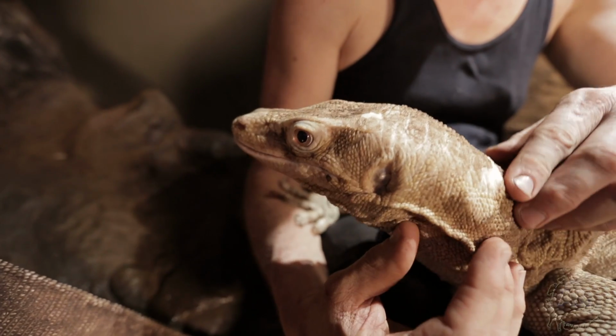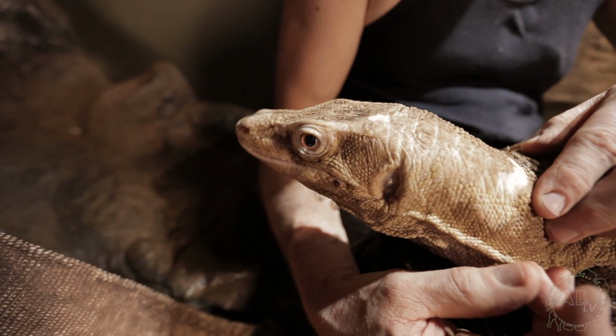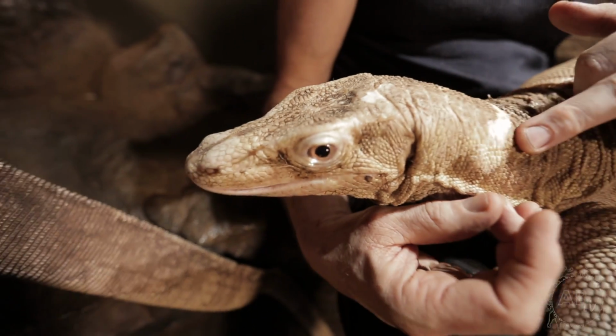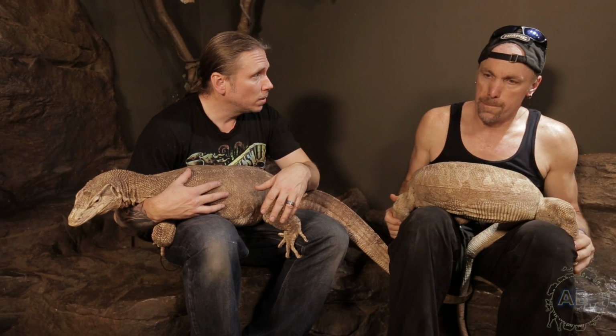Exactly. I notice, as you're working with these guys, you're doing a lot of hand gestures, the way you're touching them. So you're really working a lot on the behavioral part. Tell me a little bit about that, and maybe we can look at how you do it with some of the babies.